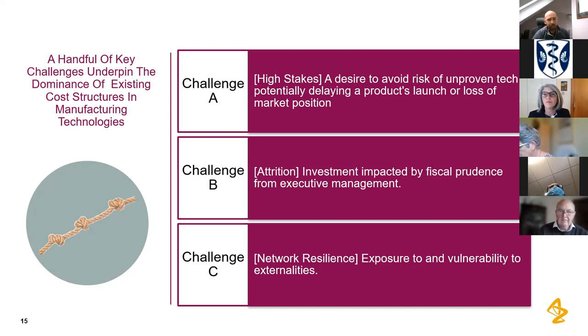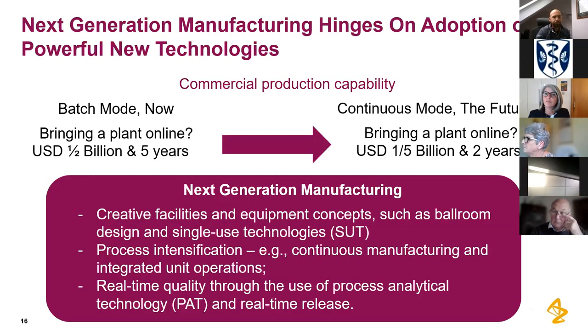And finally, the other piece around externalities that's worth thinking about is that global pharmaceutical supply doesn't happen in isolation by a single company. It happens by a network of manufacturing plants spread around the world. And many of these contract manufacturing organizations don't have the capabilities or the capacity to push through these new manufacturing approaches. And so that needs to factor into what happens when we're producing drugs.